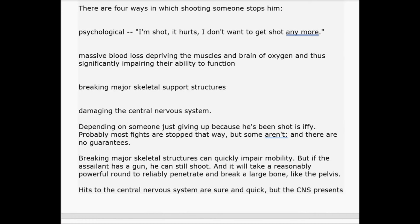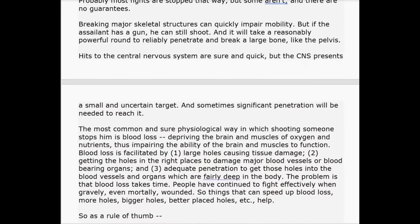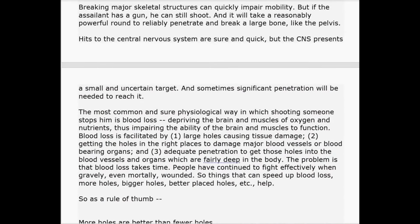Depending on someone just giving up because he's been shot is iffy. Probably most fights are stopped that way, but some aren't, and there are no guarantees. Breaking major skeletal structures can quickly impair mobility, but if the assailant has a gun, he can still shoot, and it will take a reasonably powerful round to reliably penetrate and break a large bone like the pelvis.